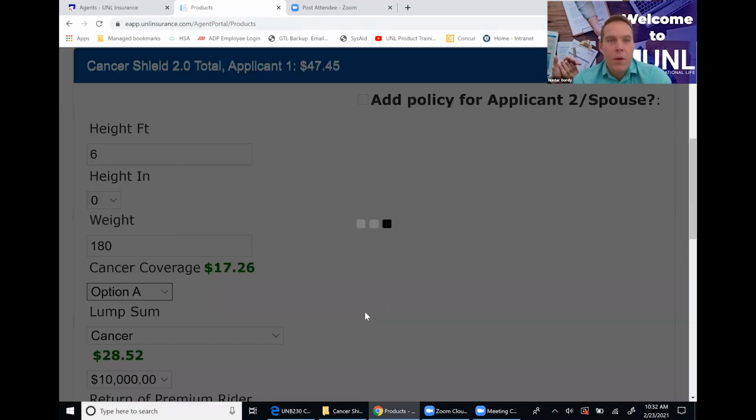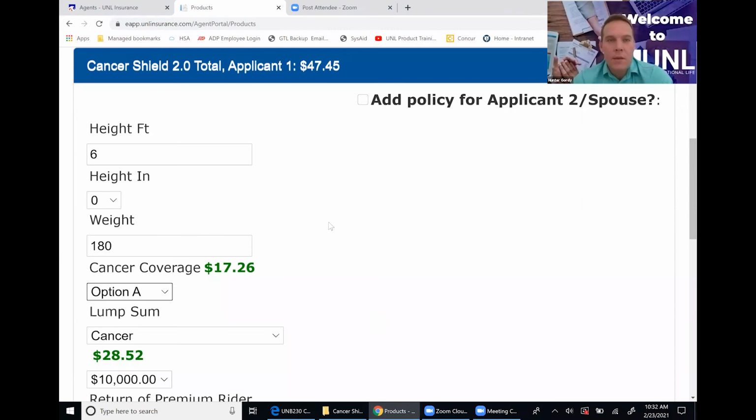There you go. Go option A. They still want $10,000. Say their budget was $50 a month. Now you have put them under that $50 a month, right at $47.45. So really cool app, quoting tool to be able to sit in front of your clients and get them what they need that fits their budget.